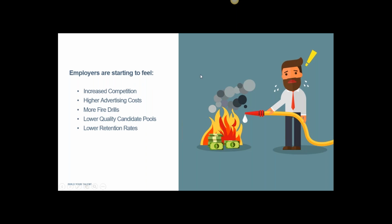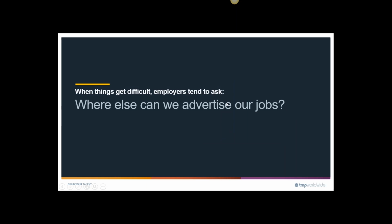So when we keep all of that in mind, one of the things I see most commonly, just being in this space, is that when these things do get tough, we even on the TMP side get it a lot: Hey, where else can I advertise my jobs? What other job boards are there out there? What sort of advertising are we not doing?